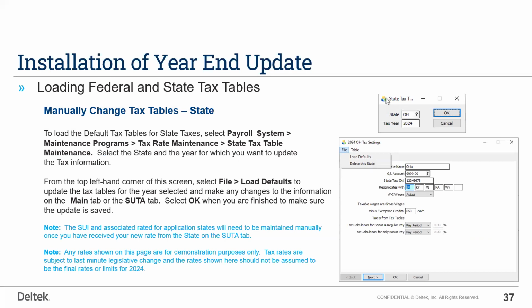The state tax tables are the same way. Once you are logged in with a date in the system showing 2024, you can go to Load Defaults and it will load your tax table for whatever state you have set up in the system. The unemployment rates are maintained manually. They are not maintained by ComputerEase because they are based on your history and your claims, and you will need to go under the SUTA tab and update your rate manually for SUTA.